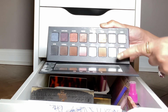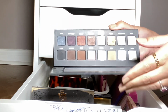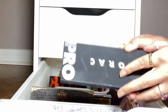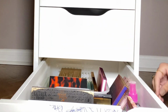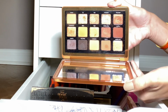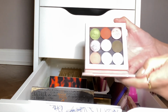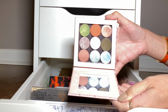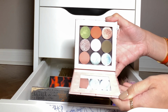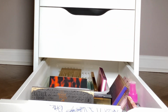You know what? I think this will be a good combo because it's very neutral. So I think let's go with Lorac Pro, Natasha Denona Bronze palette, because here you have a lot of warm tones, which you don't really have in the Lorac. And then this little combo of single shadows, because here I've got some color and yeah, green, perfect for summer. So yeah, those are going to be the three palettes I'm picking.